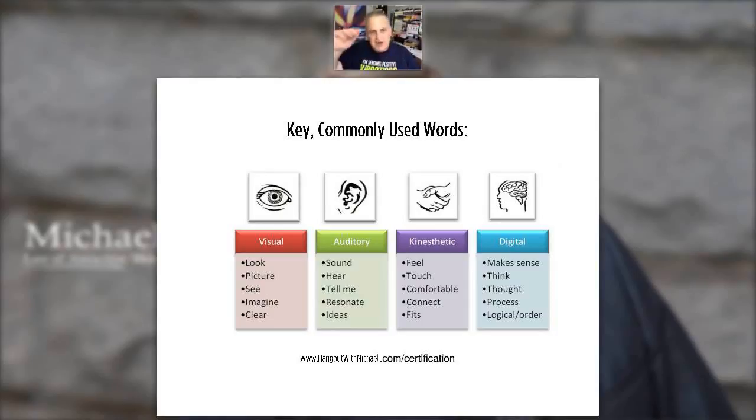If I was just a talking head right now, you'd be remembering some information. My hunch is if we shut down the system and I said, what are the 4 styles? What are the 4 words? Could you teach it? Tell me that in the chat. Say, I could teach this. 4 styles, 4 commonly used words. Go ahead and let me know about that.